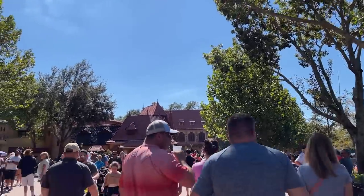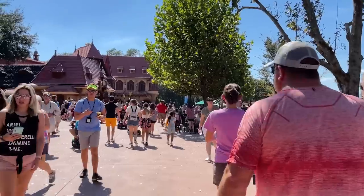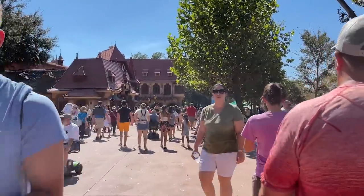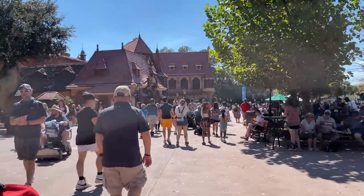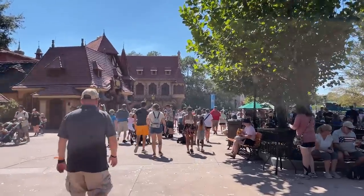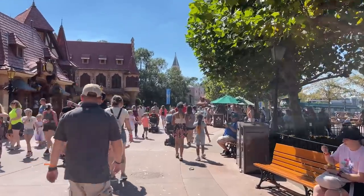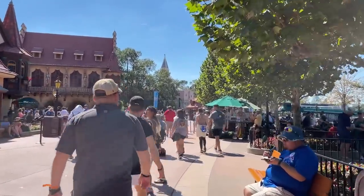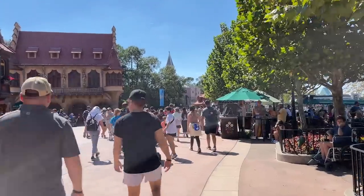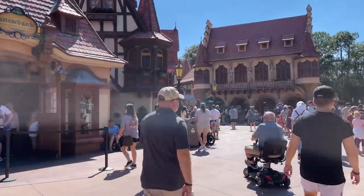So I will say, tonight there is a Mickey's Not So Scary Halloween party going on. So my theory is that a lot of people probably did Epcot during the day today, and they might be doing Magic Kingdom tonight for the party. I know a lot of people who will either not do a park during the day if they're doing Not So Scary, or they'll do a different park, because Not So Scary doesn't start until 6, so you can get a lot of different time at another park before you hop over.